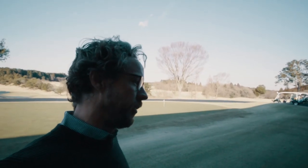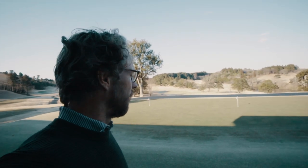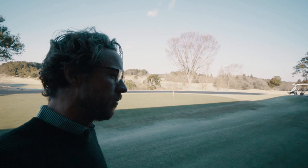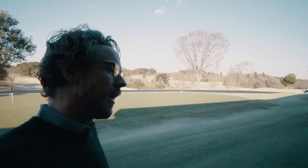American, I'm like, what is it similar to? Is it like LACC? Is it like Merrifield? It's hosted tournaments. I know you're not a fan, it's a Fazio course. It's Japanese, it's not Fazio. This is Taiko Wada.